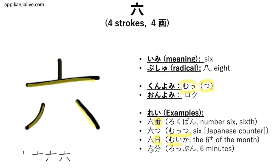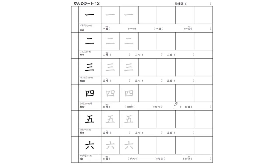And the last one is roppun. So small tsu here, right? 6 minutes. Roppun. Okay? As usual, I'm sharing the link of this kanji sheet. So if you want to practice more, please download it and practice a lot.